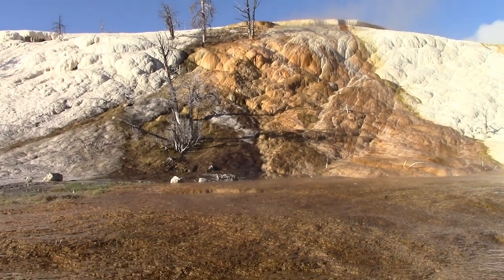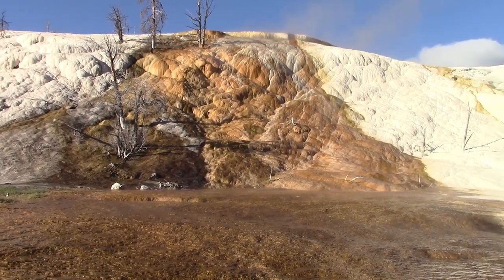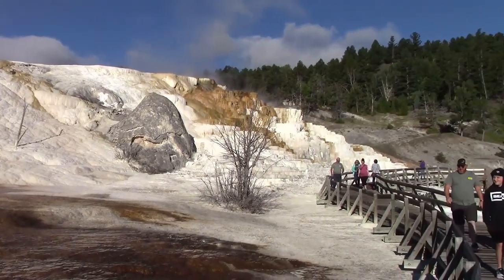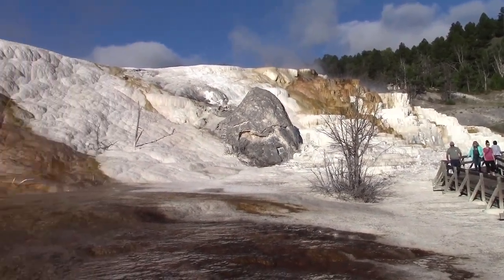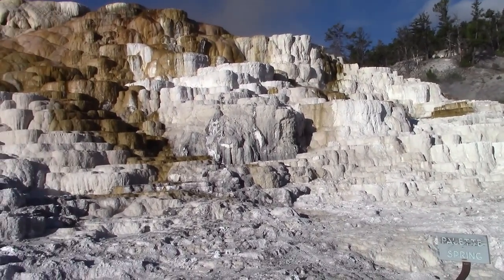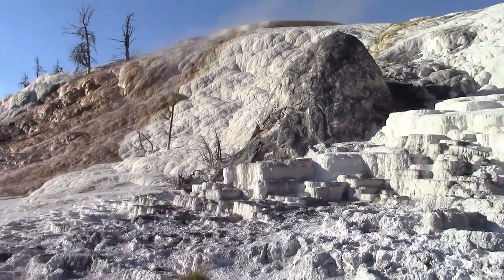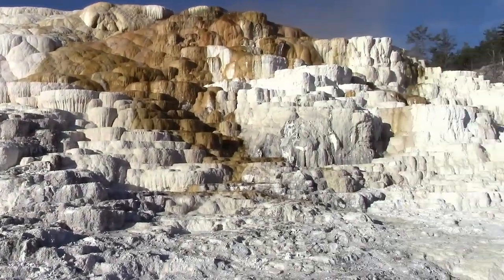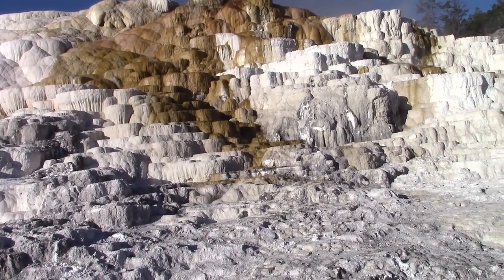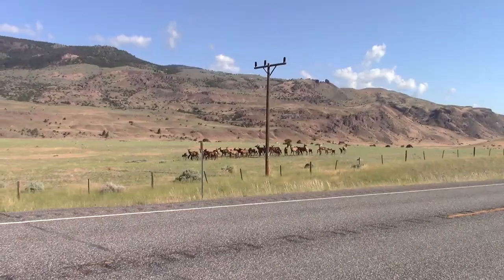What's left of Mammoth Hot Springs, it's becoming more of a dry and dead hot springs, but there's still water running off this bottom portion here. It's a shame, this is all drying up. When I first saw this in '68, this was just solid water running off this whole thing, all the way from the top to the bottom. My grandparents, they didn't have this. You could actually walk out on top of some of these things. What's the road?